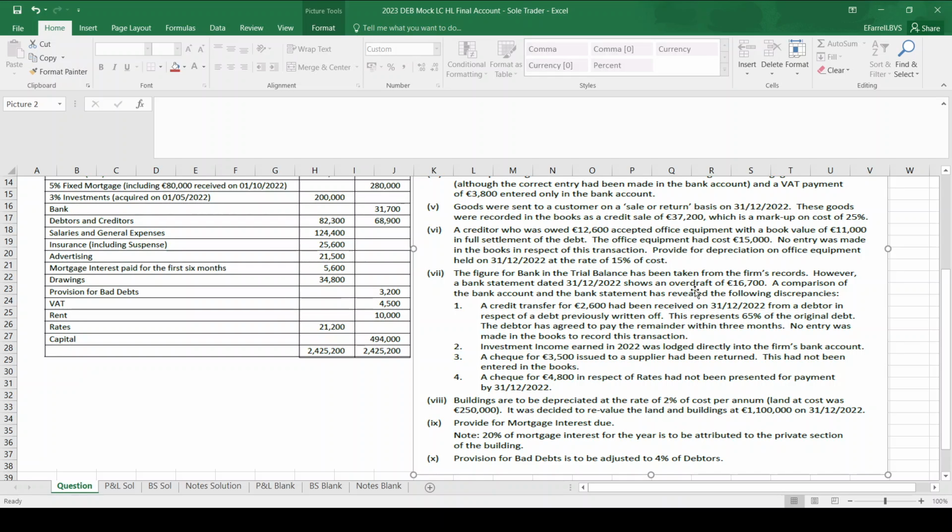So if there are transactions that we don't know about, they will affect our bank figure. If there's a transaction that we know about that the bank doesn't know about, it will affect the statement figure.